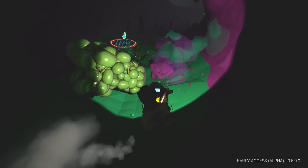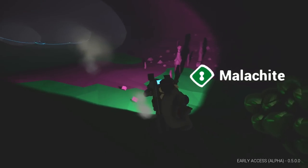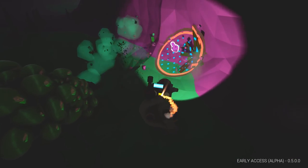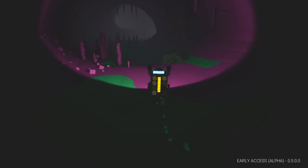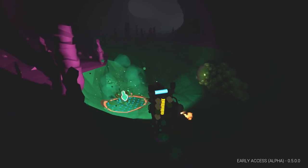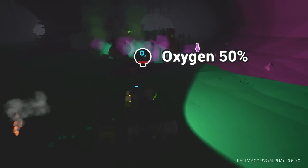Wait, let me check this. Oh, no. I don't have any tethers, though, so I can't go too far here, but I'm going to try my best. The storm is gone. Copy that. I'm down here getting more malachite and copper stuff. Get as much as I can for you, buddy. Whoa, giant farting gas monsters.